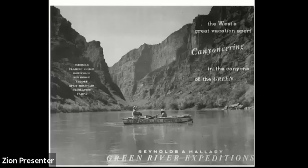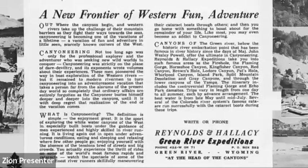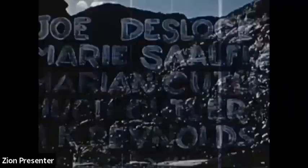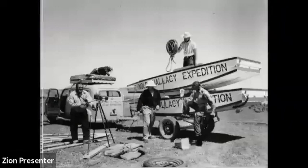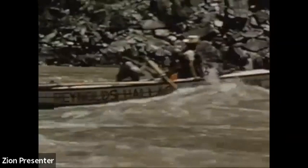But he kind of started up with his brother-in-law. He started up a little company he called Reynolds Halsey River Expeditions. And they ran almost exclusively on the upper Green. In 1950, they did a kind of a promo film trip for the Union Pacific Railroad, where the railroad wanted to advertise. You could go visit Yellowstone, or you could do this, or you could go to Green River and take a river trip.